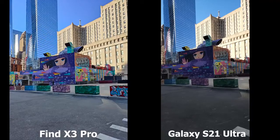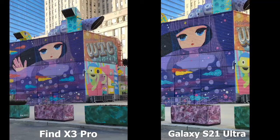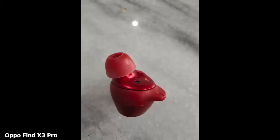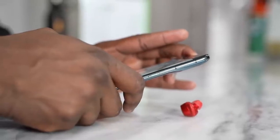Both devices provide some really solid images during daytime, with the Galaxy S21 Ultra, of course, having that periscopic zoom, which is nice to see, especially if you're sightseeing, and giving you a better advantage to look at things at a farther distance. The Oppo Find X3 Pro has some really good HDR, as you can see in some of the images we showed earlier, and it does have that microscopic zoom, which can be fun to use, but I don't see any practical use for it. It does also have a macro zoom using the wide angle lens, so that is something you can do with the Oppo Find X3 Pro.